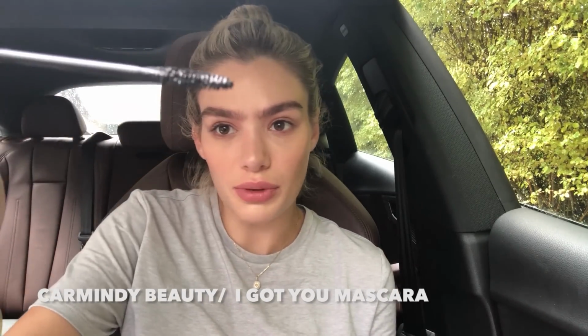That wasn't fast forwarded. That was just how fast I put on eyeliner. Mascara. You legally have to say mascara like that if you're driving in your car. Ooh, look how thin this brush is. Oh, I just heard lightning. I guess I live in my car now.